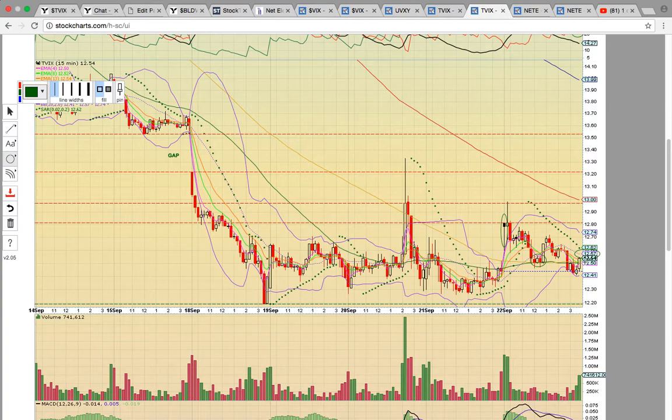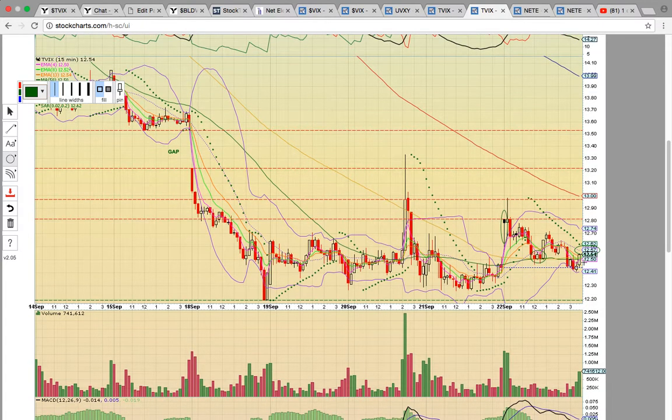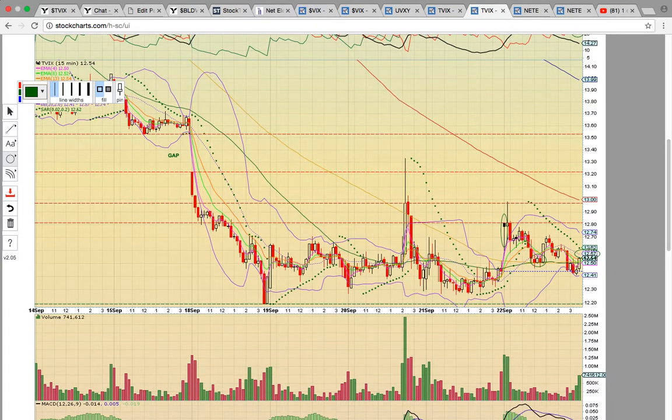We're calling it 12.50. So we're saying above 12.50 on TVIX, and it's in play. If it drops below 12.50, that's going to be a signal that it's still consolidating and not quite ready to run higher. The big level to break is the high close resistance level, which is just above 12.80, and then you've got the 200 simple moving average up here at 13. So 13 is going to be the big resistance level.